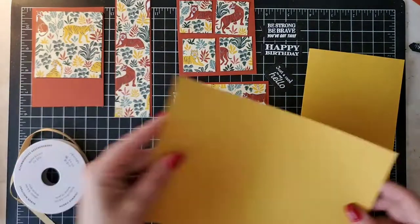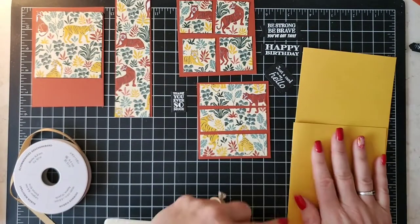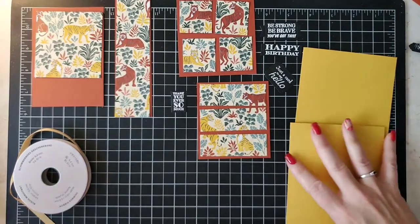Okay, so I'm going to fold all of my bases for my cardstock.